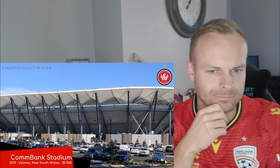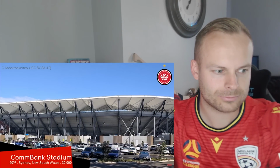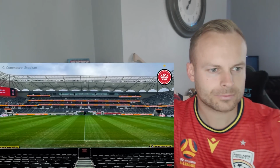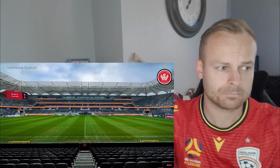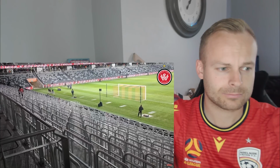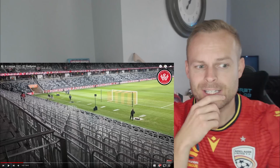Commbank Stadium, Western Sydney Wanderers. It's the newest of the A-League stadiums, having been built on the site of the old Parramatta Stadium just a few years ago. The design is very European. It has a double tier of seating on all but one side where the luxury suites and whatnot are, and even a terrace or safe standing room, which is very rare in Australia.